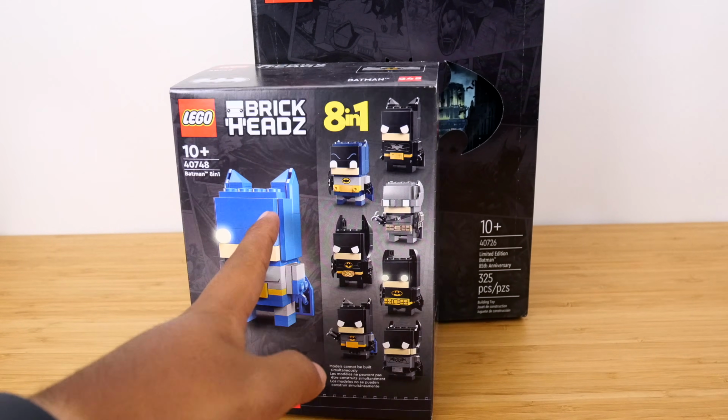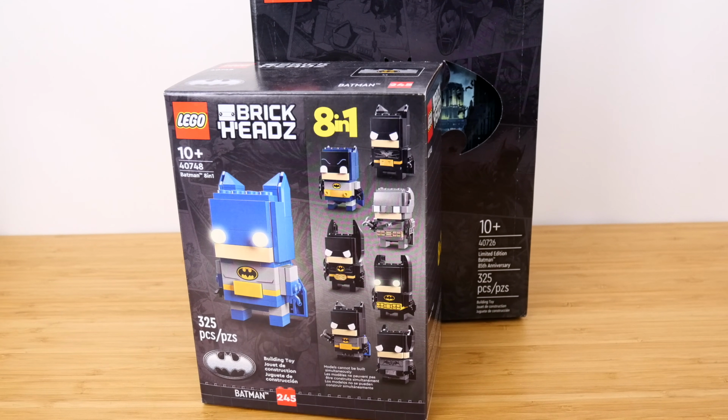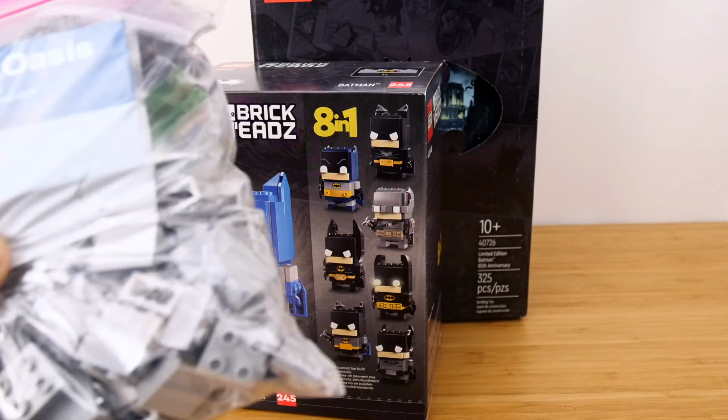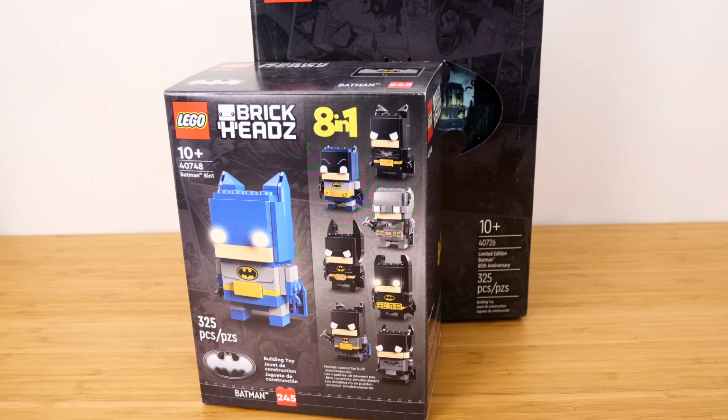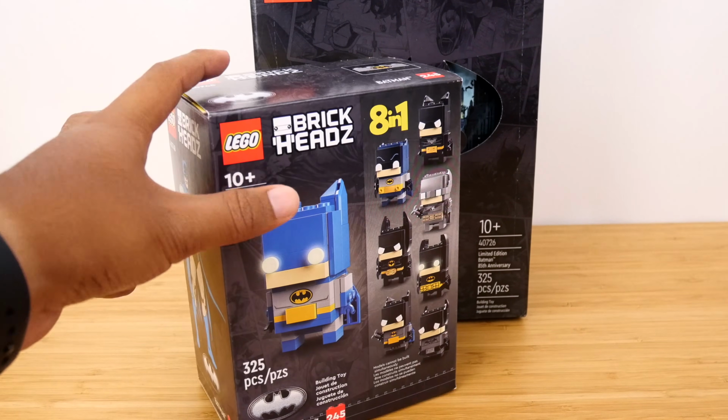The 8-in-1 BrickHeadz set, you can only build one at a time, but it comes with a bunch of extra pieces. You do need just two of them and then a bunch of extra parts that I bought on Bricklink if you want to build all of them, but you need a minimum of two of the set because you need the extra printed bricks.